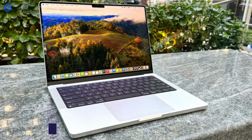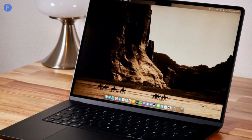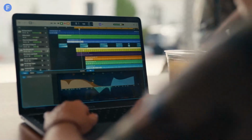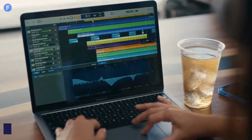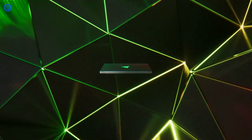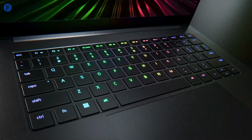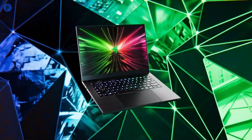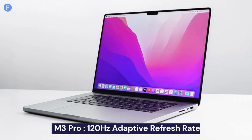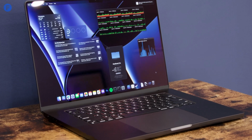When it comes to displays, both are top-notch but in different ways. The MacBook Pro's 3024 by 1964 Liquid Retina XDR display is stunning, especially if you're into video or photo editing. With 1600 nits of peak brightness and superb color accuracy, it's a dream for creatives. Meanwhile, the Blade 14 has a 2560 by 1600 QHD Plus panel with a blazing 240Hz refresh rate, making it perfect for gaming. It's got FreeSync support too, so your games will look buttery smooth. The MacBook does have an adaptive refresh rate, but it maxes out at 120 Hz, which is still great but not quite in the same league for gaming.